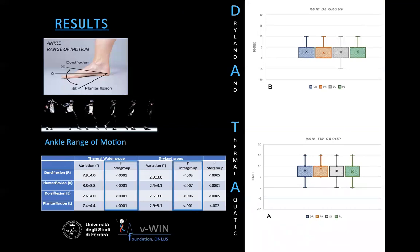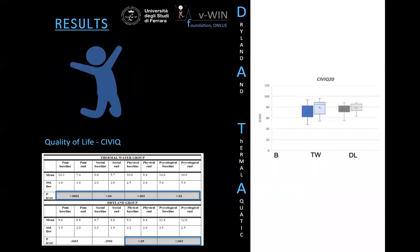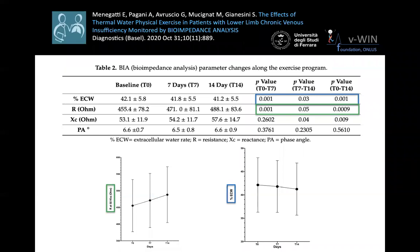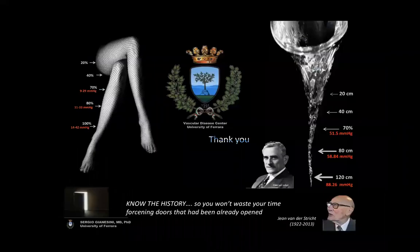In terms of ankle range of motion, both groups demonstrated a significant improvement, but better in the aquatic group. That was, of course, correlated with the lower limb variation in terms of volume. In terms of quality of life, CIVIQ significantly improved in both groups, while interestingly, VEINES-QOL improved just in the aquatic group. A further publication of our research group on this topic dealt with the bioimpedance analysis, showing indeed a significant decrease in the extracellular fluids just in the aquatic environment group, showing a direct correlation with the lower limb improvement in terms of volume, as it was for the ankle range of motion.